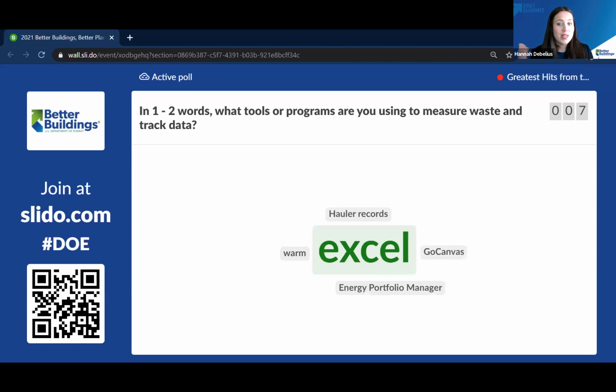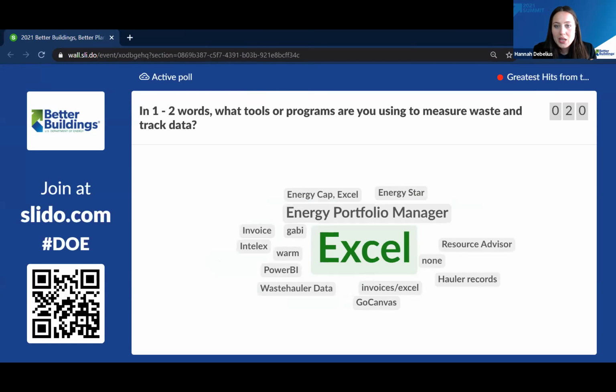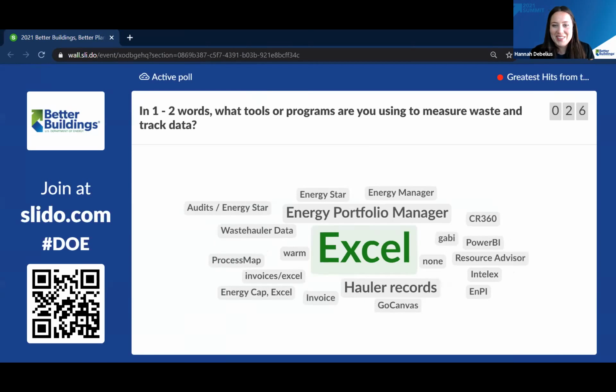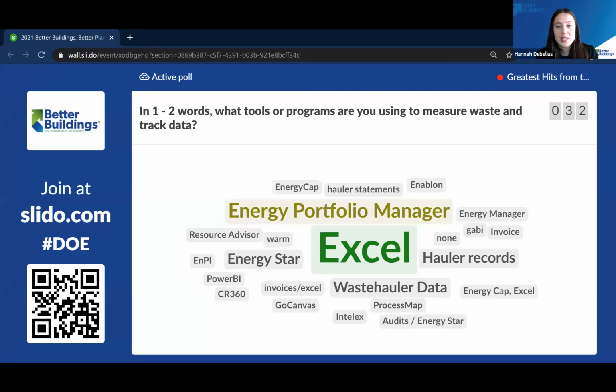All right, Excel, not surprising. I think that's our go-to. The WARM model, we know that's from the EPA, and actually we'll be hosting them in our summer series later. Invoices, I think monthly invoices from waste haulers, we definitely know is a common one. Energy Star, a big shout out for Excel here. Okay, so a lot of different tools and hauler records. We know that data can be one of the largest challenges, to get data and then make sure that data is accurate. So interesting to know all these tools that you are using.